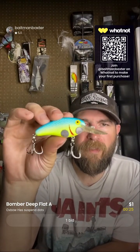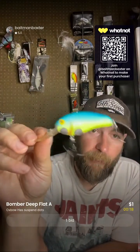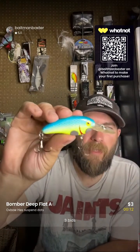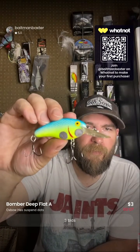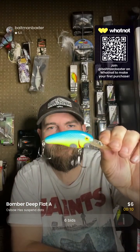Sometimes I do sell bulk in soft plastic. Chartreuse and blue with some spin dots. They don't make a chartreuse and blue flat A anymore. Number one, it's got them spin dots, deep version. This is a color I wish they'd bring back. I would like to see a chartreuse and blue deep flat A. Be great for dirty water, great in the summertime.